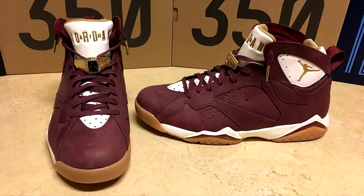Next, we got the Cigar 7s. They're from the Champagne and Cigar pack. I don't think that was actually a pack. I think they just called it a pack, but you could buy the shoes separately if I remember correctly. I did not like the champagne 7s at all, but the cigar 7s, I really like them because I feel like they're another colorway that's kind of unique. You know, you don't see this colorway a lot, and that's why I got them.